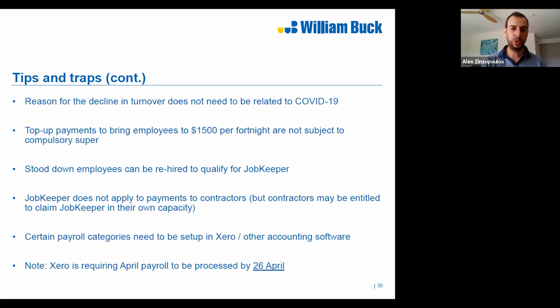JobKeeper doesn't apply to contractors, but those contractors, if they're carrying on a business, might very well be able to apply for JobKeeper in their own respect.